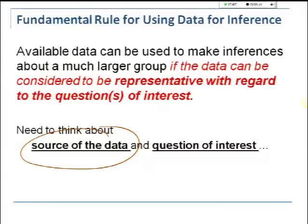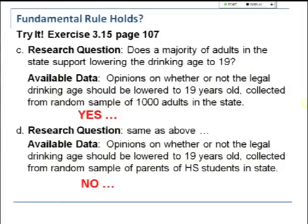The couple examples that were worked through were the first two. They were both regarding the same question of interest, about whether we have a majority in favor of lowering the drinking age. And the first one talked about what if we have opinions for a random sample of adults from the state regarding this issue. Well, I'm trying to learn about whether or not a majority of adults in the state would favor this, and I've taken a random sample from that population. So it's quite reasonable to use even just the 1,000 adults that we surveyed to tell us something about what we think is happening in the population of all adults. That's much larger.